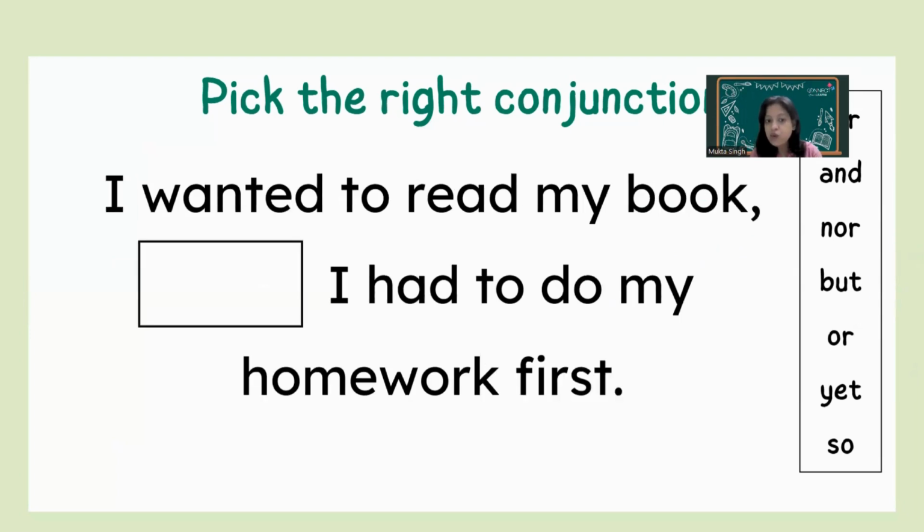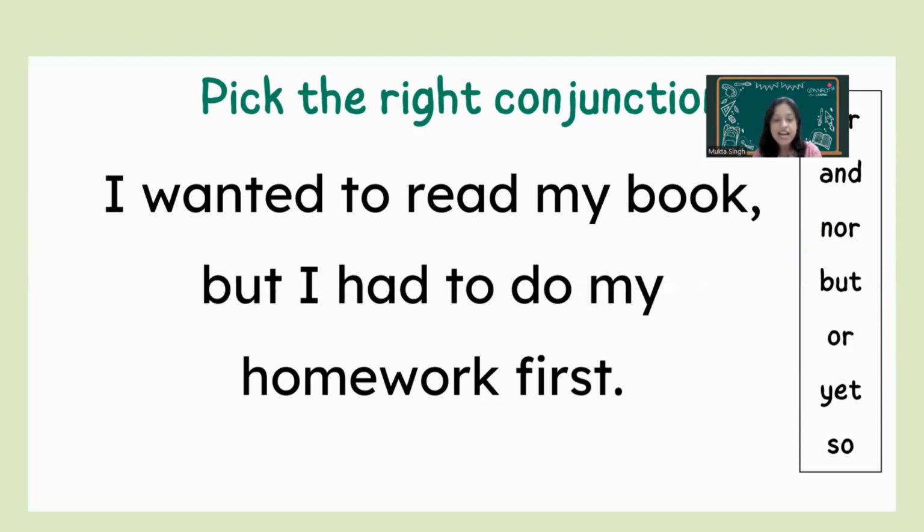Next, I wanted to read my book, dash, I had to do my homework first. What do you think? The correct answer is but. I wanted to read my book, but I had to do my homework first. So it shows the contrast. Even though you wanted to read the book, because homework is more important, you had to do the homework first.